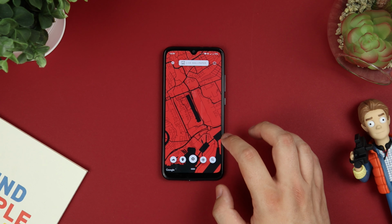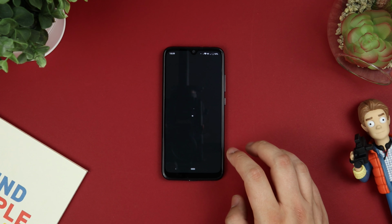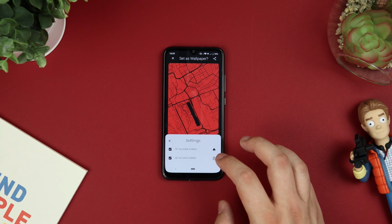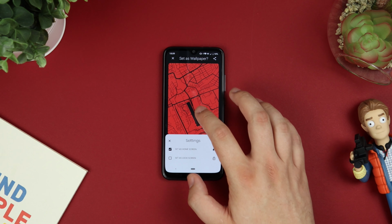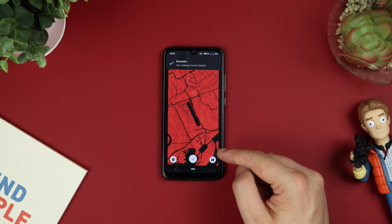You can then go through with the middle button at the bottom here to actually capture and set your wallpaper. Now once the wallpaper itself has been captured, as you can see here, you've got some settings to the left hand side to apply it to the lock screen, home screen, or you can choose both if you want to. For me, I'm just going to put it on the home screen, and then all you need to do is click on the tick at the bottom, or you can also save it to your gallery.